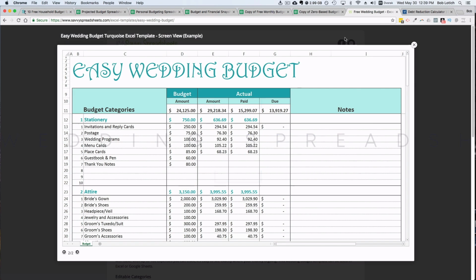All right, next up, this is just pretty much a straight up wedding budget spreadsheet. So if you are planning a wedding, this is what you need. If you're not, this is not what you need. It's pretty much that simple. And it's a really simple spreadsheet. There's just not much to it. They have a paid version as well, but I think probably you can get by on the free version. I don't know why you would need the paid one.